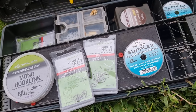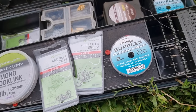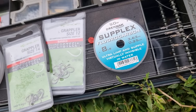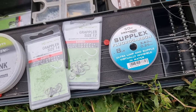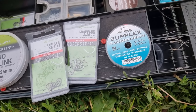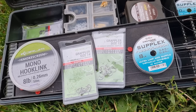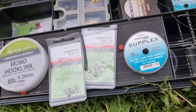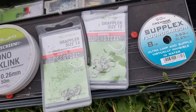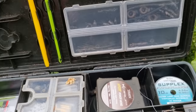I do keep hook links ready made up, but I'm just going to tie up a fresh one on the bank. This is what I will use for my lighter hook links, and what I use when it's low and clear, or if I can get away with it in a swim like this that is quite open and not snaggy. This will always be my go-to rig. So use the fluorocarbon or the mono hook link, depending on which one I feel like using. Strong hooks in small sizes, so it'll either be a 12 or a 14 for the little small pellet band. You can see up there I've got all the bands that I need in that little compartment.